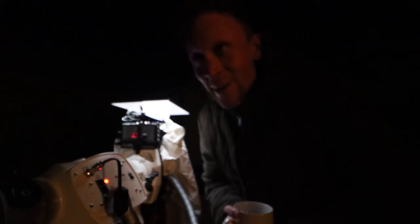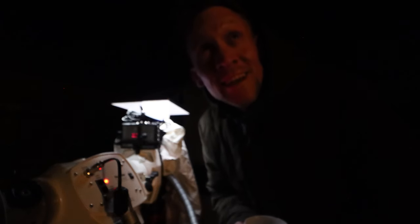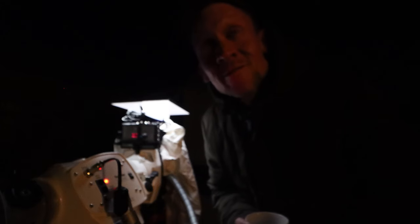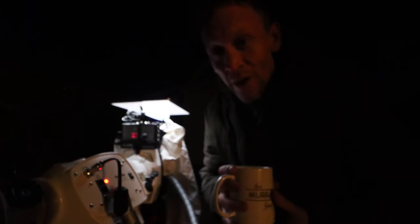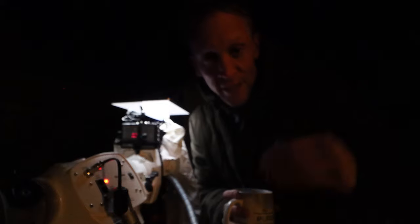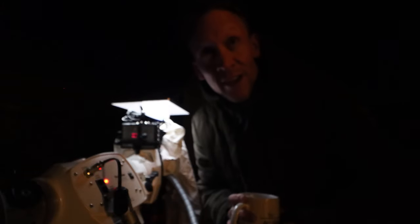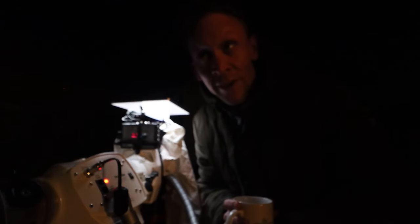Starting to get light now, to be honest. My kids are going to be up in the next hour, I reckon, to get ready for school. I've got the day off, luckily, so I'll be able to catch up on my sleep, maybe. Just taking some flats at the moment, finishing off. Had a bit of fun earlier on in the evening while I was waiting for the target to come over the trees. Got a little bit of data on the Great Orion Nebula.